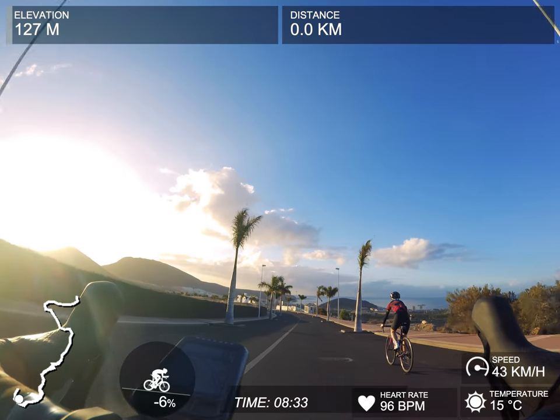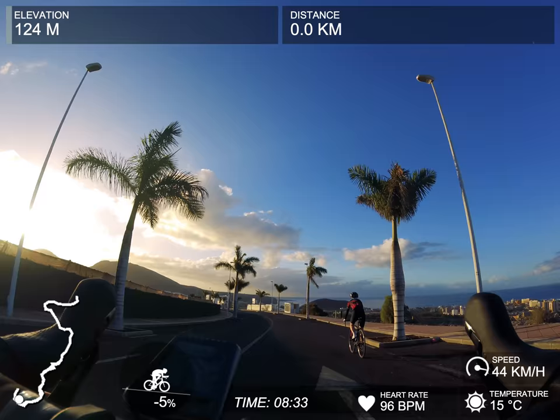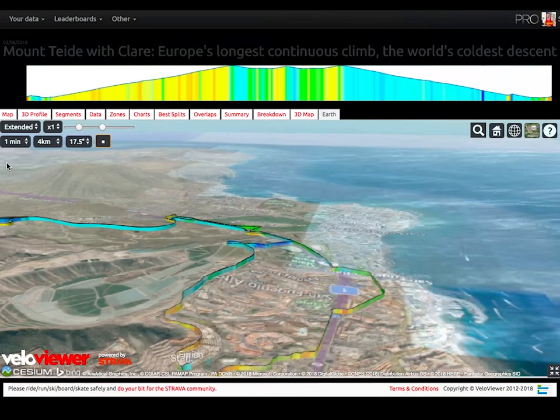We're about to attempt Europe's longest continuous climb. The sun's coming up over the mountains. We're starting with a pleasant descent from the Airbnb in Costa Adeje, down to Los Cristianos and round up under the highway where the Strava segment starts and the climbing begins.